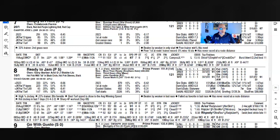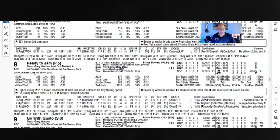The top rated horse, according to Brisnet, is Ready to Jam, Mark Casse. And this one is Shivachi riding as well. I like it on the left side with all the stars, is what I want. I want the high percent jockey. I want the hot jockey last 7 days. I want the 23% trainer when it's beaten favorite. I want the best turf speed. So 6.5 furlongs, just missed. So I think with the added distance and the 91, I really like Ready to Jam in this one.